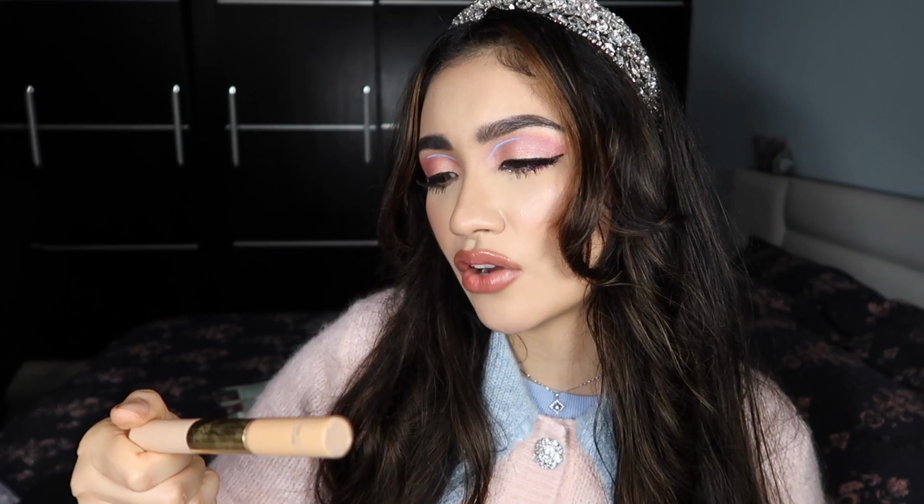I'm pretty sure it was by the end of 2019 that I fell in love with this, but I still to this day use this. And I didn't do a 2019 favorites, so might as well tell you. This is the Estee Lauder Double Wear Custom Coverage Correcting Duo.